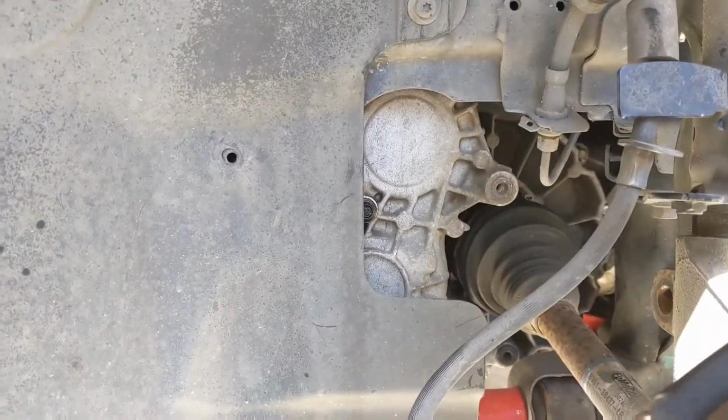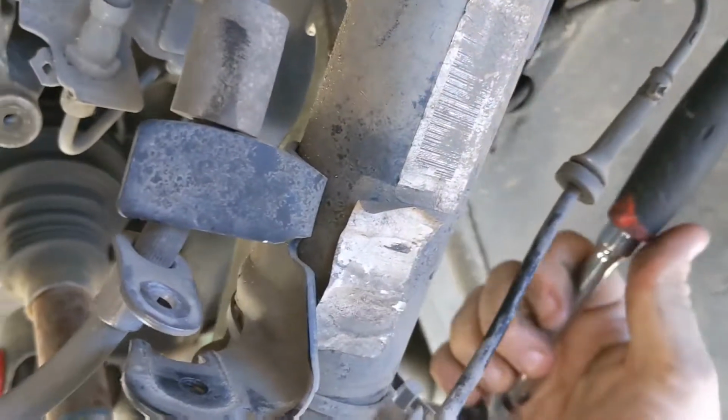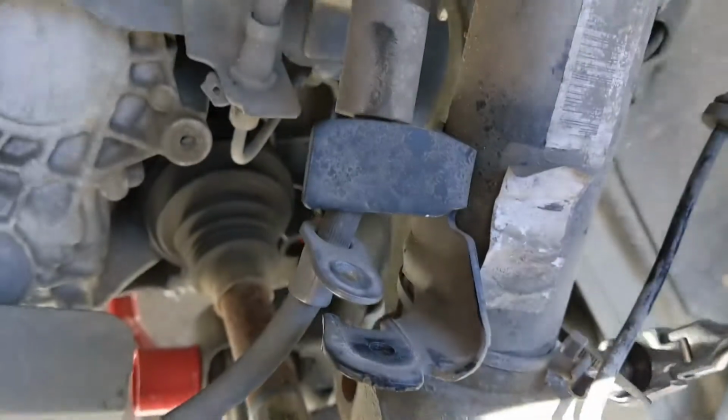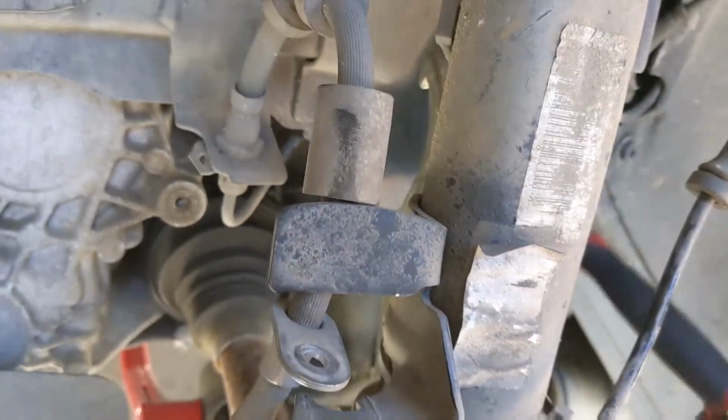Let me get my socket real quick. Show y'all. What we're gonna do here is, I said we're just gonna tighten it into the metal, and god damn, this is hard to do with one hand.